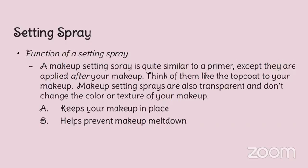A setting spray is quite similar to a primer, except that it's applied after your makeup. So think of it like a top coat for your makeup. Makeup setting sprays are also transparent and don't change the color or texture of your makeup. So it A, keeps your makeup in place, and B, prevents makeup meltdowns, one of our biggest concerns in the summertime, right?